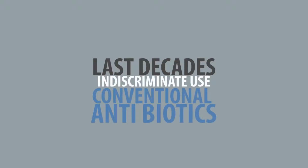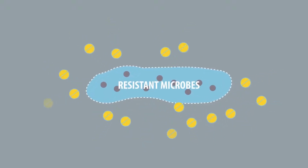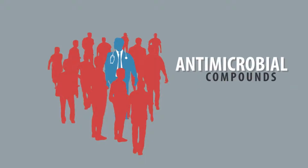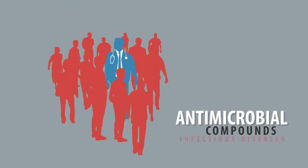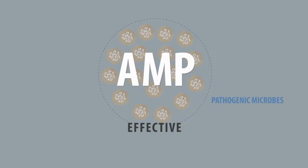Antimicrobial peptides. In the last decades, the indiscriminate use of conventional antibiotics has generated high rates of microbial resistance. This situation has increased the need for obtaining new antimicrobial compounds against infectious diseases. Among these, antimicrobial peptides, or AMPs, have proven to be effective against various pathogenic microbes.